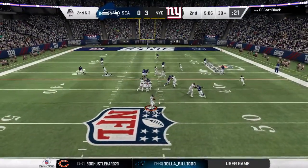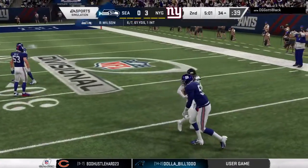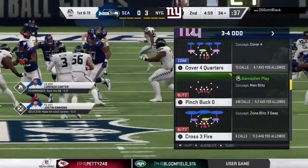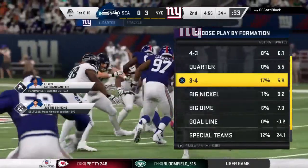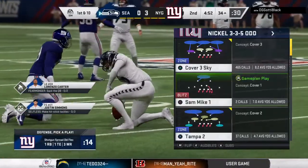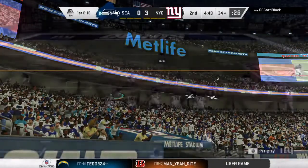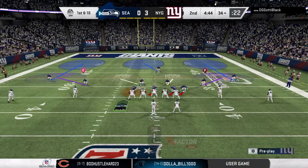Again, Wilson. It's complete to Lockett. 2 catches now in this divisional round matchup. That one, a first down. One thing you're hoping for when you run drag routes, you're able to hit a receiver in stride, and he can pick up a lot of yardage after the catch. But in this situation, the defense was effective, able to stop him before he could get a good head of steam going.